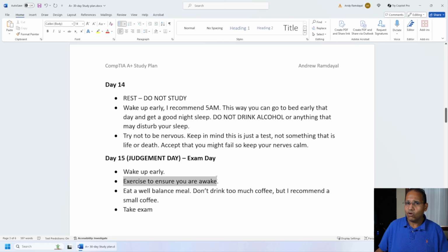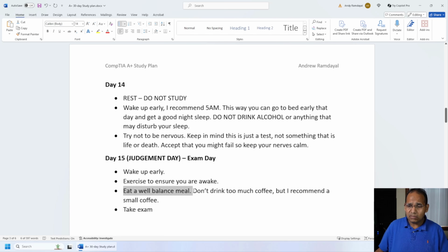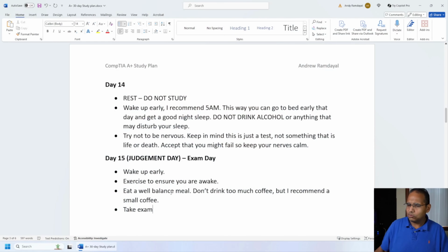I exercise almost every day. I know you can't tell, but I do. Eat a well-balanced meal. I'm telling you guys, don't drink too much coffee, but I do recommend a small amount. Caffeine is good because it keeps you alert, but too much of it makes you jitter. Drink whatever amount of caffeine it takes to keep you alert without making your hands tremble. Maybe I'm old and maybe that's what happens when you get old, but that's what it is.